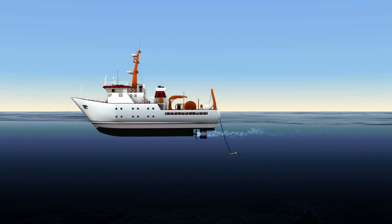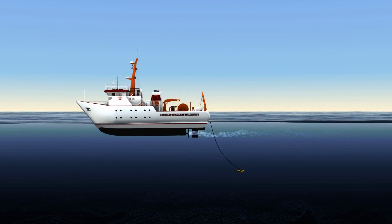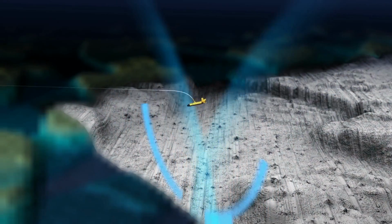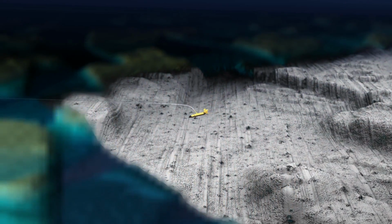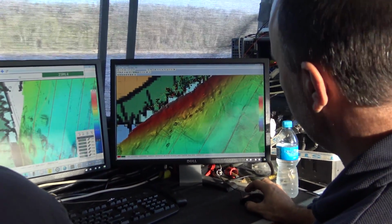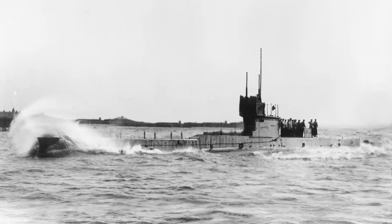We've got an outline for a 30-day expedition. The important technologies here for us will be side-scan sonar, a sub-bottom profiler, and we will also tow a magnetometer behind it, looking for the metal signature of AE1. We have the best technology and the best operators. We should find AE1.